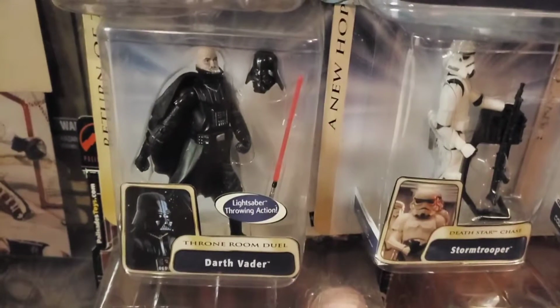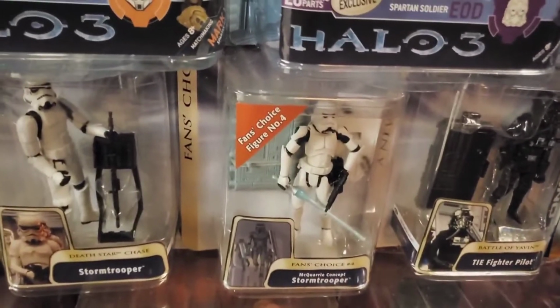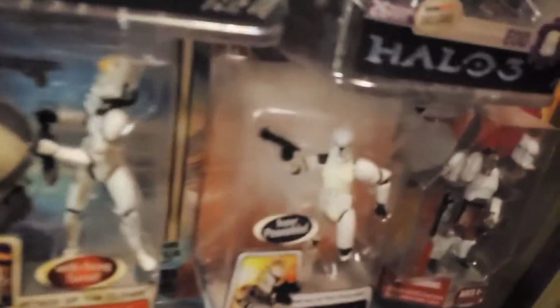So let's start at the top of this row of Star Wars figures, beginning with this Darth Maul Unmasked. These are from the early 2000s. And the rest of the row is just going to be Stormtroopers and Clone Troopers. There's 3 right there, including a Fan's Choice Stormtrooper here. And there's some from the animated wave, more clones, and then some more on the end.